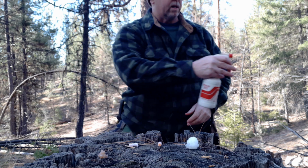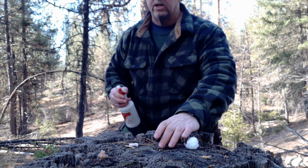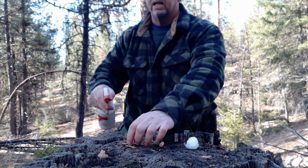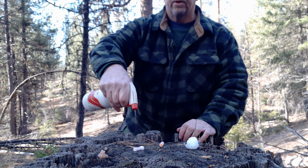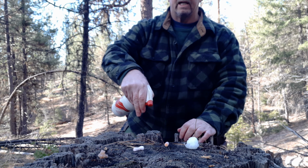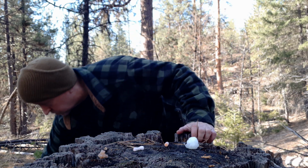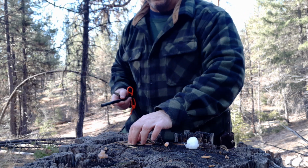So I've got a bottle of water, and I'm going to give each one an equal amount of shots. So here's the fire paste, 1, 2, 3. Here's the quick tinder tab, 1, 2, 3. Here's the fire plug, 1, 2, 3. Here's the pet ball, 1, 2, 3. Everything got 3 squirts. They're equally wet. Okay, I'm going to move them back.